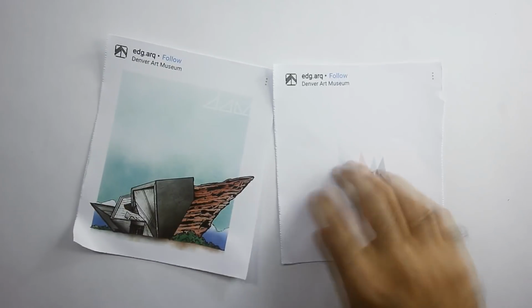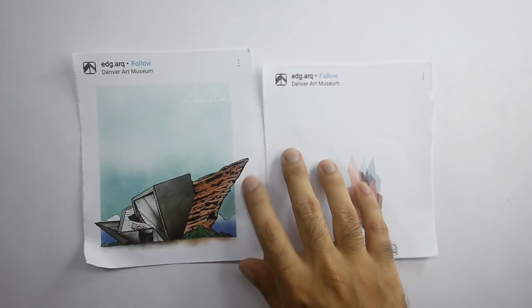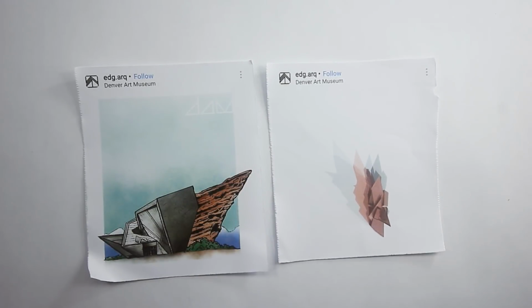And the final honorable mention goes to Edge Arc, and you can follow this person on Instagram. Now Edge Arc submitted 2 entries, and both are very interesting. One has a more old school drawn vibe to it, and the other is very digital and diagrammatic. In this entry, he is alluding to the jagged rock formations around Denver, which is supposedly part of the inspiration of the form of the museum. So that's quite clever. And this other entry is very stylish, very minimal, yet very impactful as an image. So thank you for your entry, congrats and well done.